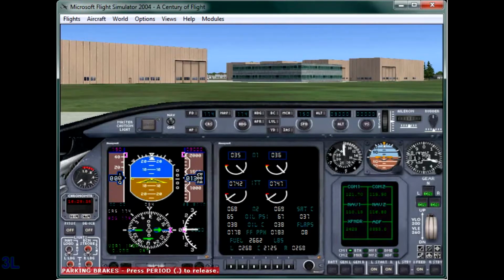I do find it interesting that each and every time the left engine starts first, and then the right one is about a half a minute later.